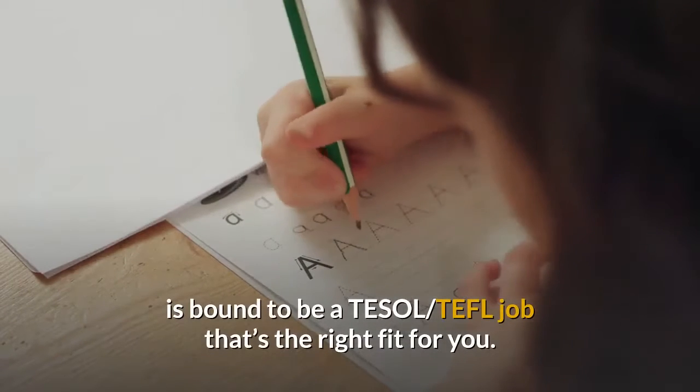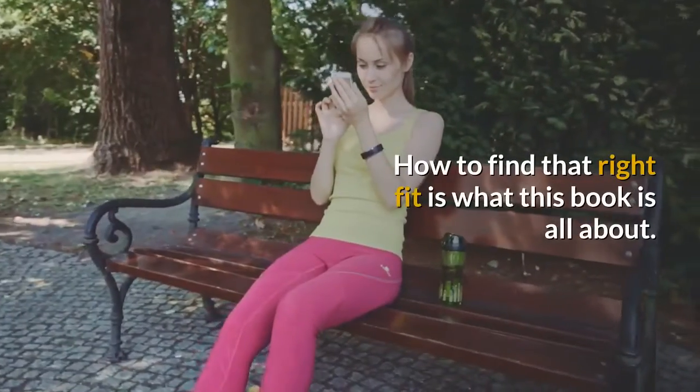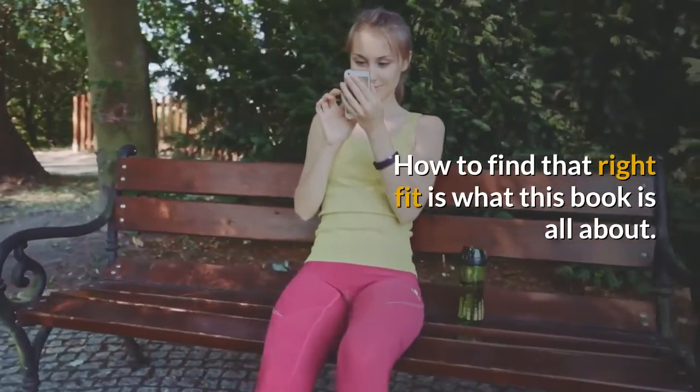There is bound to be a TESOL, TEFL job that's the right fit for you. How to find that right fit is what this book is all about.